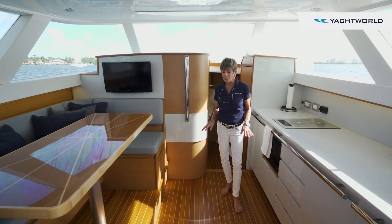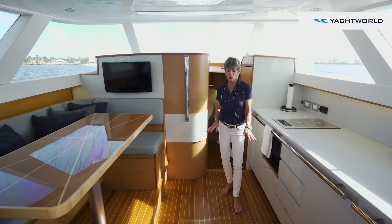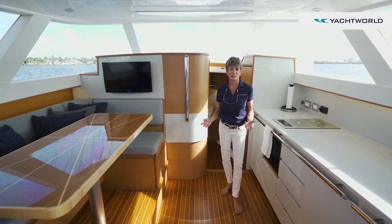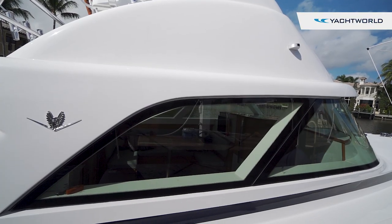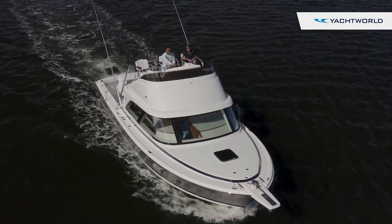You'll note that this boat has an option of teak and holly floors. The standard is an acrylic, but this gives this boat, which is hull number 5, a really rich feel. And you'll also note that the windows have been modernized. They're very strong supports, wrap around, so good visibility and natural light for here in the cabin.